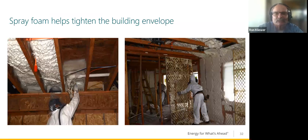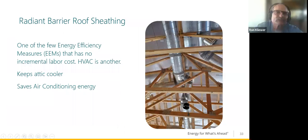This is another project that we were working on for us, and we're using foam. This is open cell foam. The photo on the left is actually above a garage, but you can see they're using a lot of engineered lumber. They can do large spans with less wood. And over here on the right, it's kind of interesting how they sprayed the outside walls, and they use these steel grates to kind of keep the foam from expanding too far, and then they come back and shave off the excess down flat so the drywall doesn't bulge. That makes a very tight house.